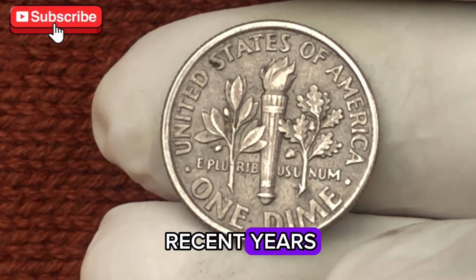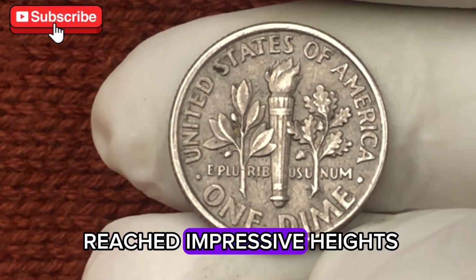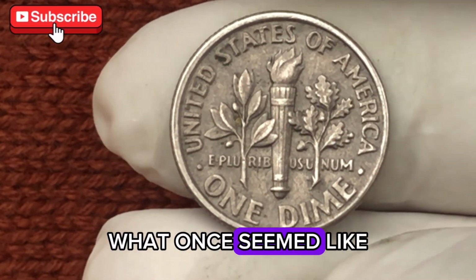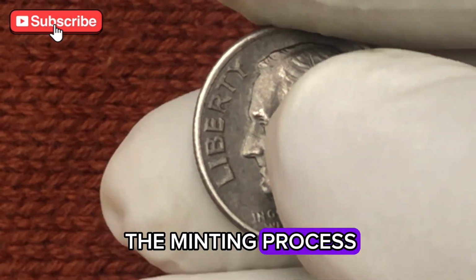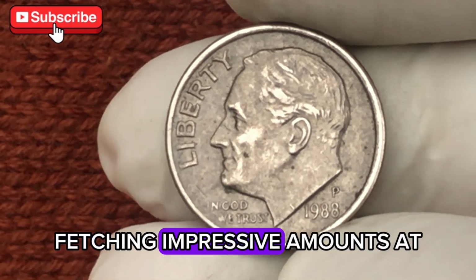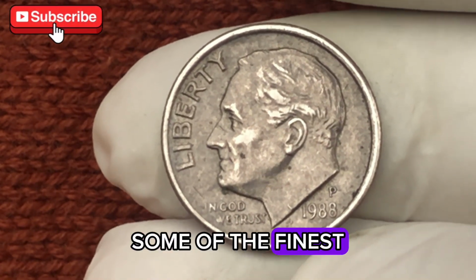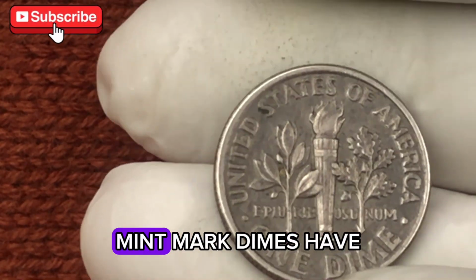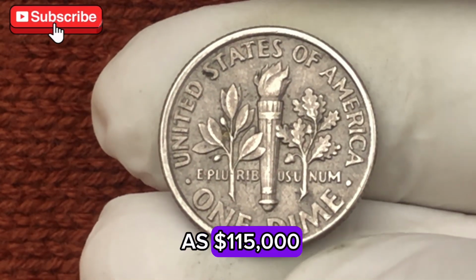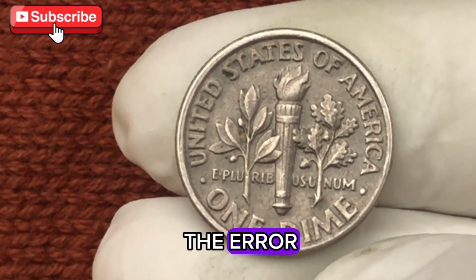In recent years, the value of the 1988 P dime has reached impressive heights. What once seemed like a minor mistake in the minting process has turned into a highly sought-after coin, fetching impressive amounts at auctions and in private sales. Some of the finest examples of the 1988 P mint mark dimes have sold for as much as $115,000, depending on their condition and the rarity of the error.